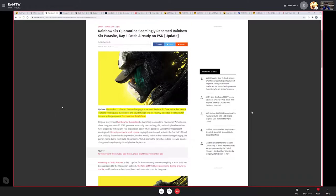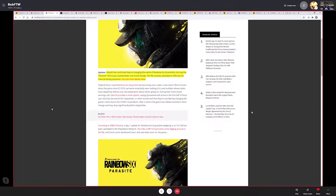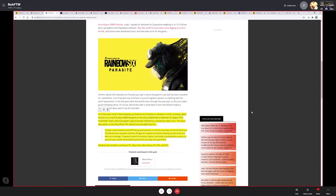Okay, so they're saying that it's a placeholder. It could change, but I doubt it. I think this is the name. This will be the name for the game coming up. And for those who haven't been keeping up, Rainbow Six Parasite is basically a focused co-op PvE game, and it will expand a story established in the outbreak event that happened in 2018. It would put players against NPCs that were infected with a mysterious alien virus.